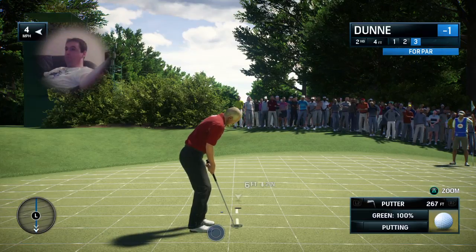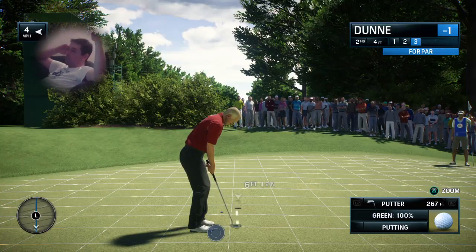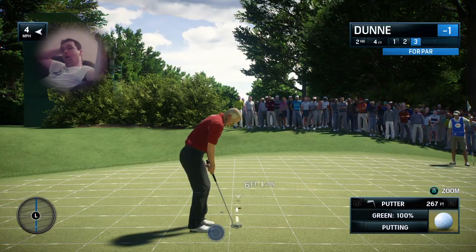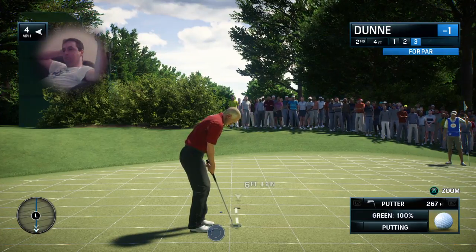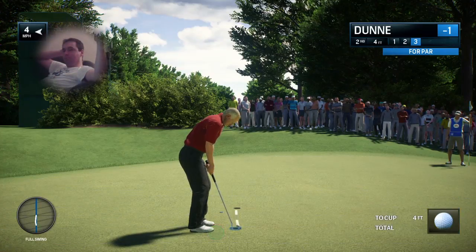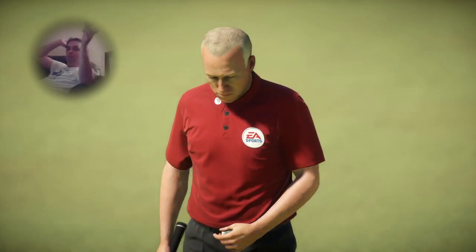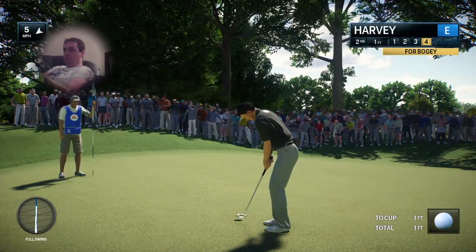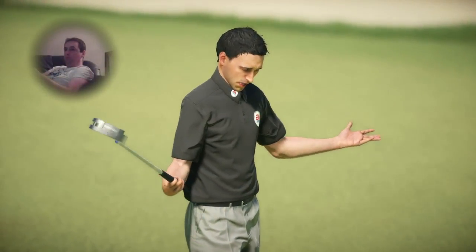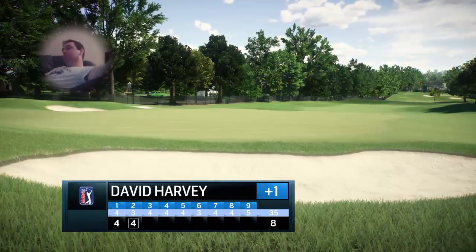He is currently sitting at 1 under par. Minus 1 in the early going. Trying to limit the damage here. This putt is for bogey. That's a bogey. Hole number 3 is a par 4, just 390 yards.